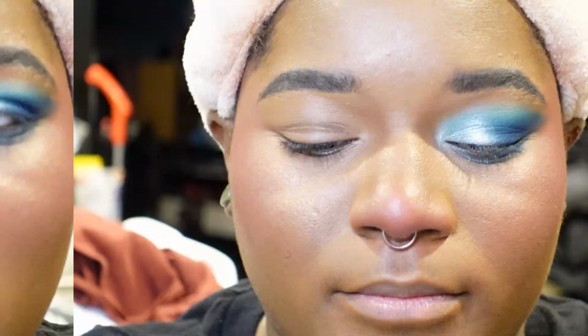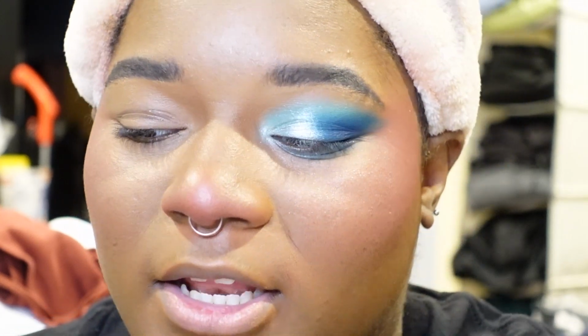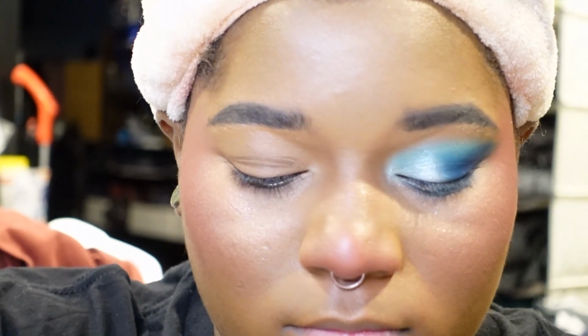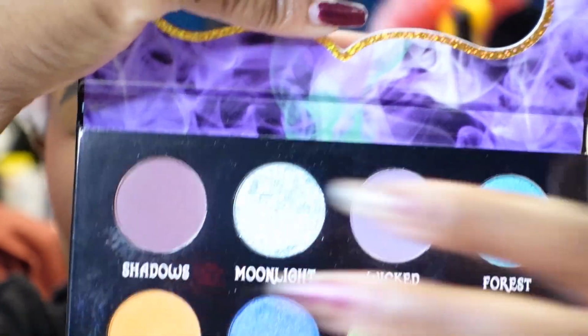I think that's as good as it's gonna get. I am gonna put on eyeliner once I finish this eye. Okay, so what we're gonna do for the We're All Mad Here palette is instantly gonna dip into the purples instead. I'm also glad that this palette comes with a very large mirror. So we're instantly gonna deep dive right into this purple and then that purple.